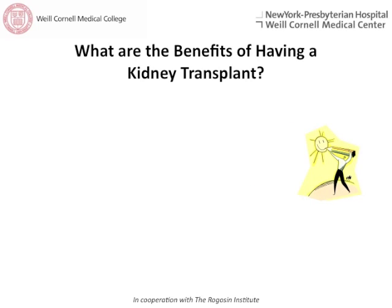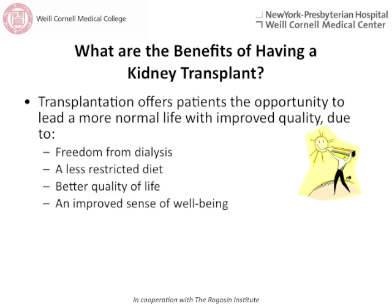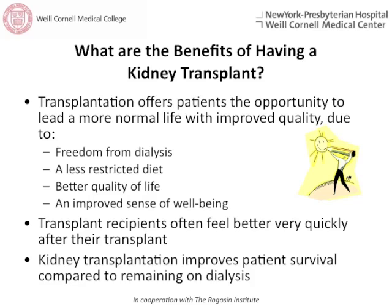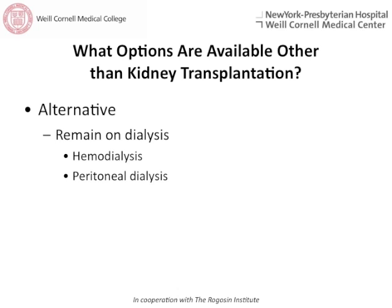Now that we reviewed the risks of kidney transplant, let's take a look at the benefits. Kidney transplantation is associated with a big improvement in quality of life compared to remaining on dialysis. This is due to freedom from dialysis treatments, a less restricted diet once the kidney is functioning well, and an overall improved sense of well-being. Transplant recipients often comment about feeling better very quickly after their transplant, even though they just had surgery. A very important benefit is that patient survival is much improved after transplant as compared to remaining on dialysis. There is only one alternative to kidney transplantation, which is to remain on dialysis.